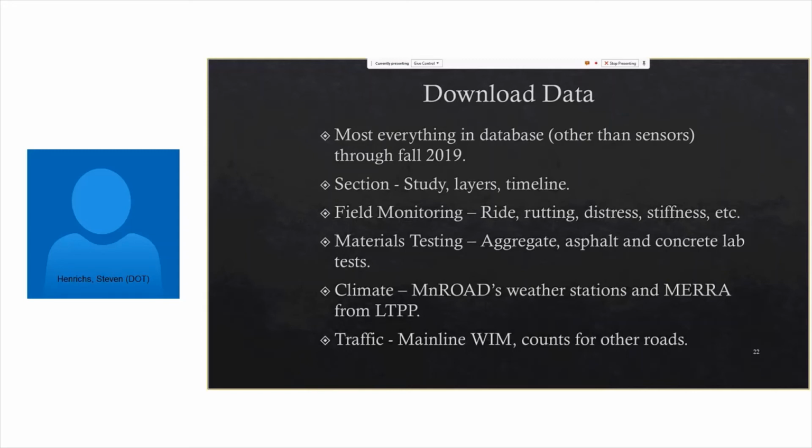There are 2 weather stations at MnROAD, and their data is in there too, as well as there's MIRA weather data from LTPP for where it applies to our sites. And there is the traffic data from the weigh-in-motion on the MnROAD main line. It'd be the processed data. And the counts or estimates for the rest of the roads.